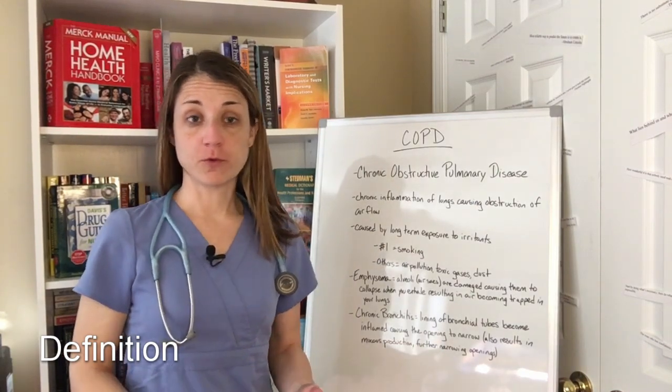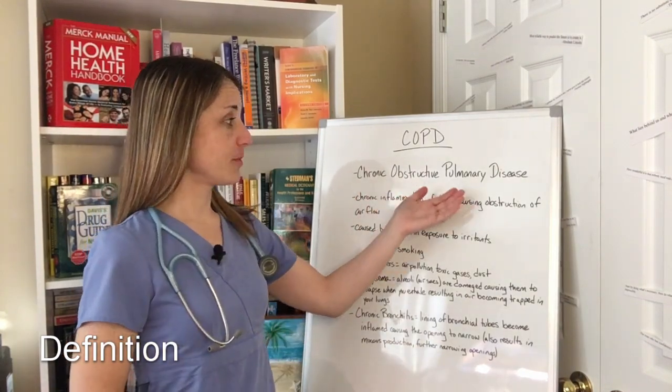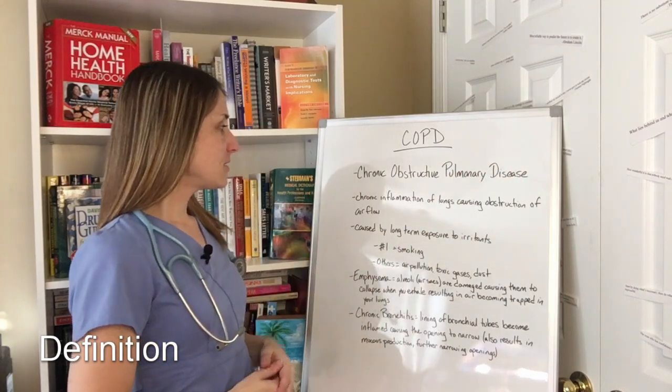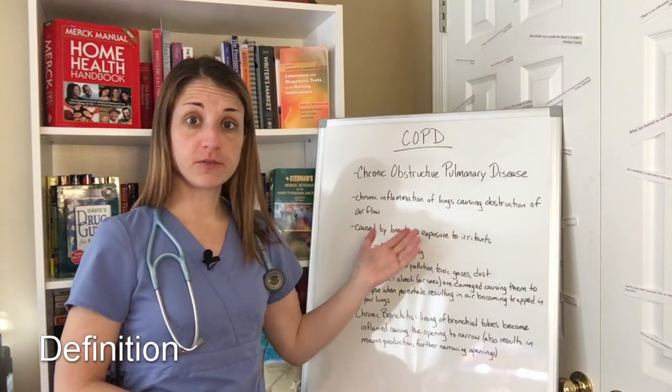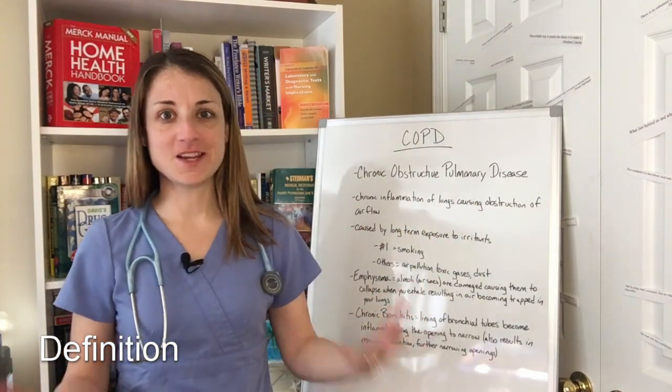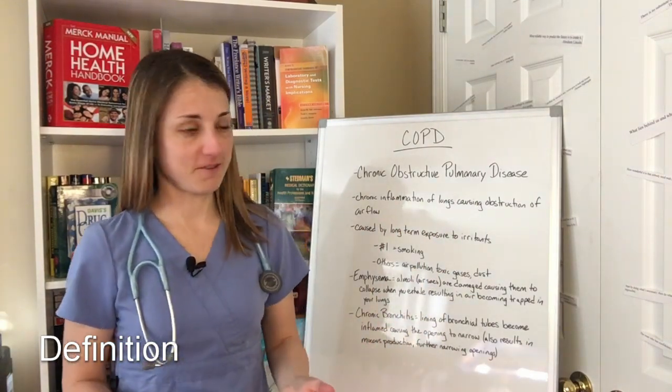COPD is short for chronic obstructive pulmonary disease. And this means that there's chronic inflammation of your lungs causing obstruction of airflow. Obviously, this is a problem, right? We need to be able to breathe in order to survive.